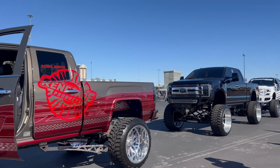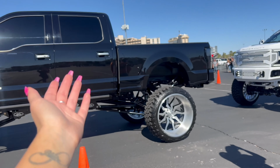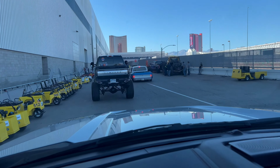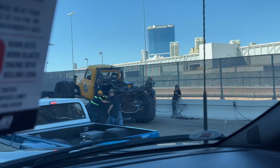What's up? Yeah, look at those wheels. We're about to get his decals on once we get parked here. It's gonna be looking good. We got Matt's off-road recovery over here.